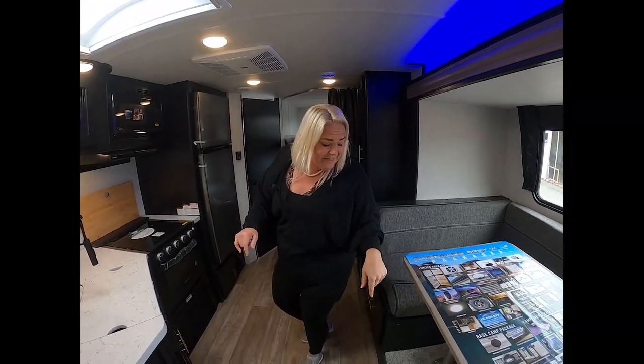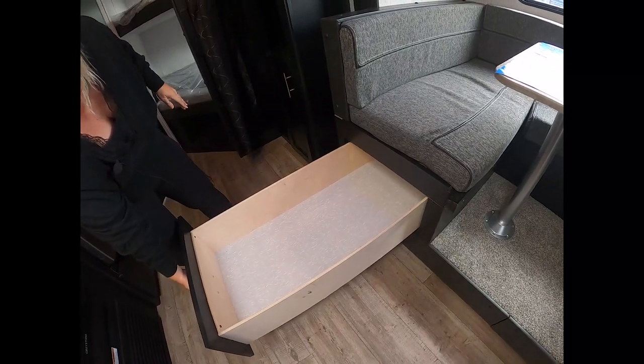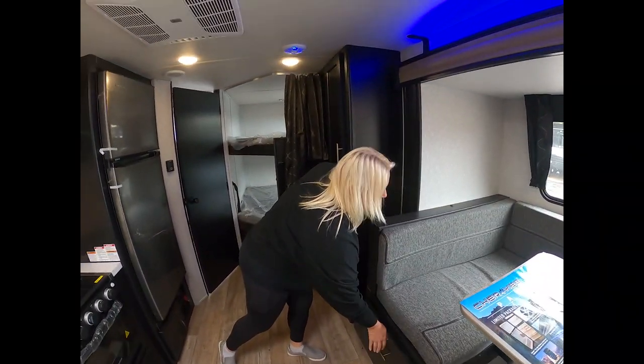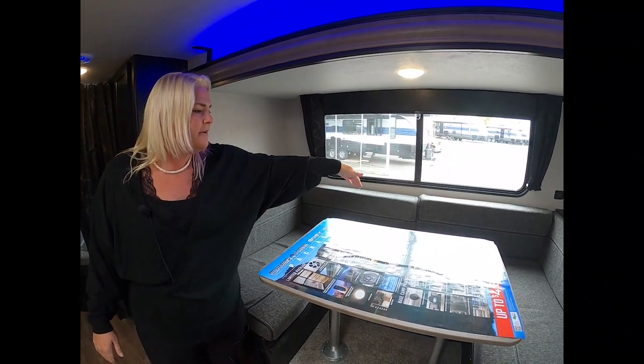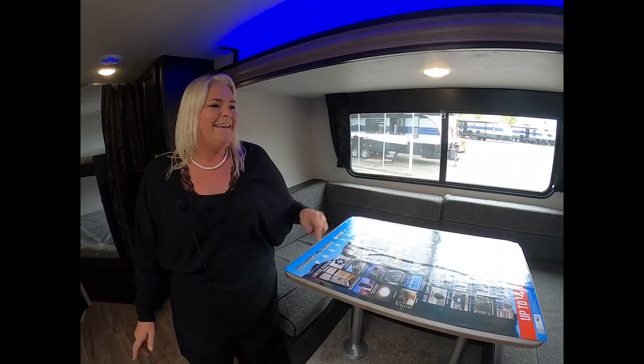And underneath here, you're getting some great storage on both sides. You also have storage right back here. I found that's a great storage for extra pots and pans, my crock pot.